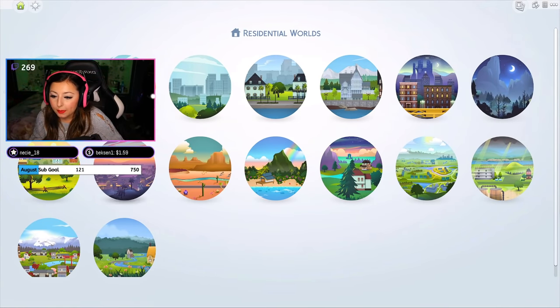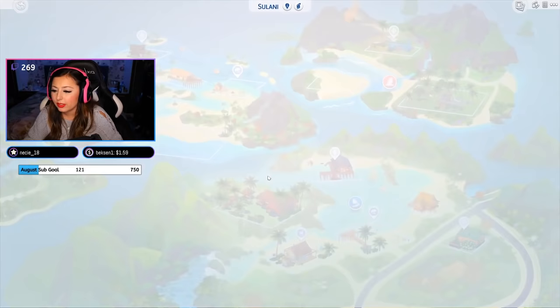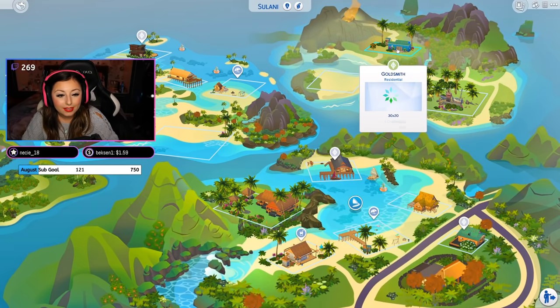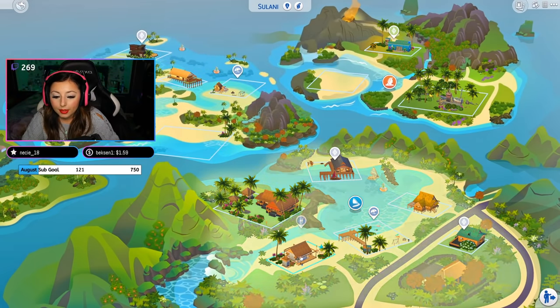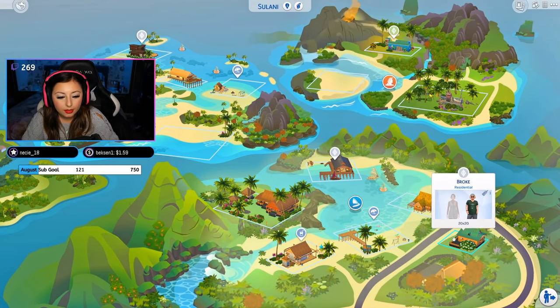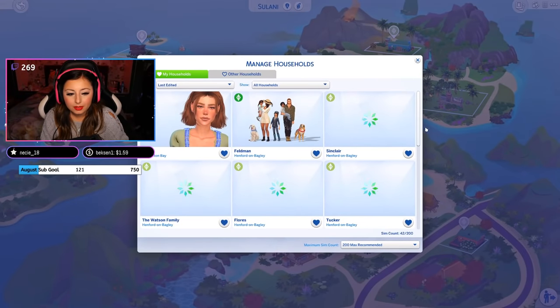So next up is going to be Harrison's ex-wife's child, but it's also his child. So Harrison's child with his ex-wife. Let me just find where his ex-wife lives. Does she not live in Sulani? It's kind of weird to me that she doesn't live in Sulani unless she moved. Let me check her. What was her last name? Can't remember.